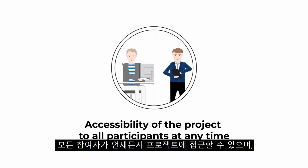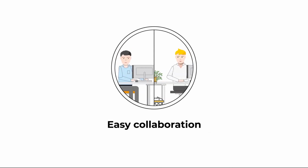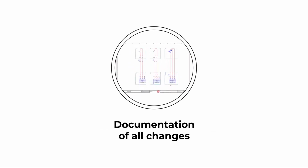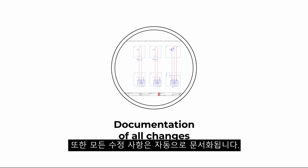In EPLAN eVIEW, your project is accessible to all participants at all times. The project data is securely stored in the EPLAN cloud, and all changes are automatically documented.